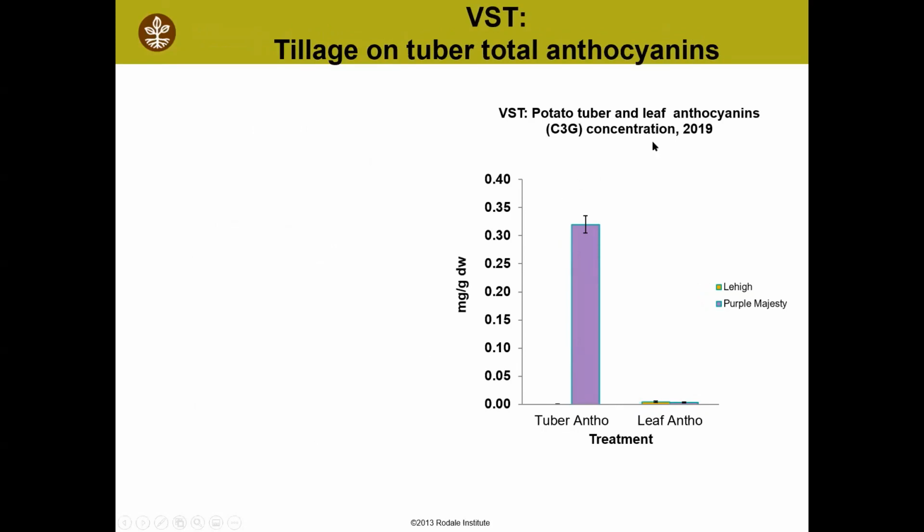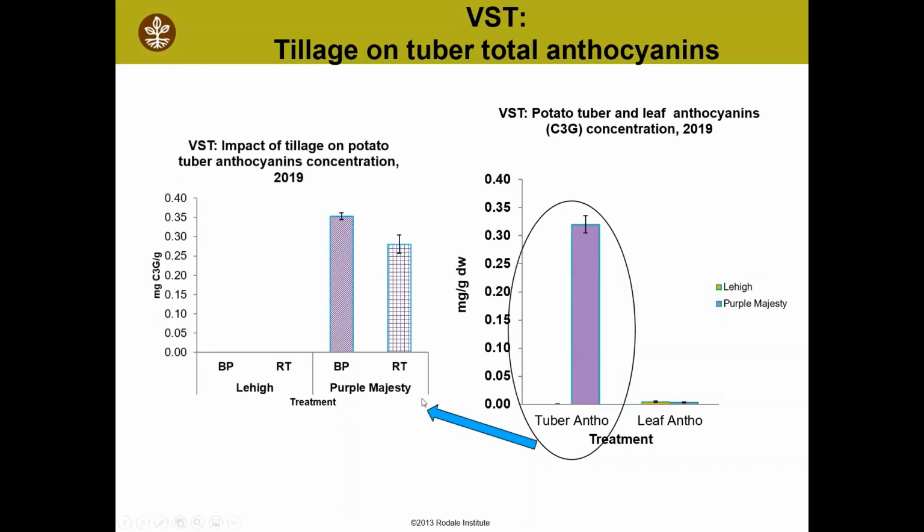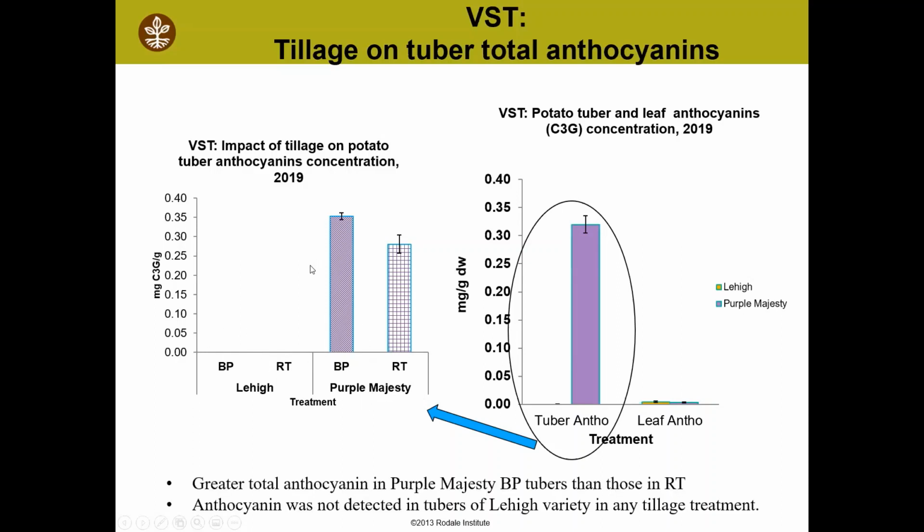So here is the effect. We are going to look at how tillage will make any difference for the tuber itself in the anthocyanin. When we look at Lehigh and Purple Majesty, of course, Lehigh doesn't have any anthocyanins, but if we look here into the Purple Majesty, we will see that the black plastic has much more than the reduced tillage. And they are significantly different.